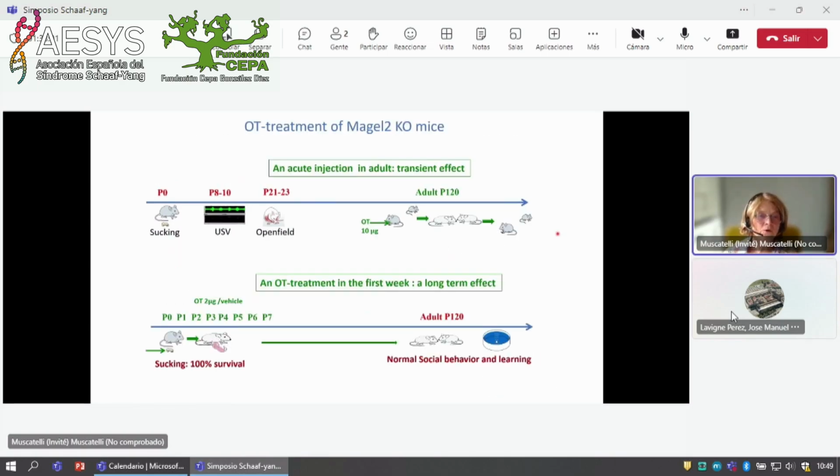So this is important because we also performed an administration of oxytocin at adulthood. It's an acute administration of oxytocin. When we do that, here with a social test, but we can do the Morris water maze test as well, we observe that just after the administration, at least 1 hour after, we can rescue a normal behavior. But 3 days after that, we lost this rescue. So it means that there is a transient effect with an acute administration of oxytocin at adulthood. But, as I said, an oxytocin treatment during the first week of life has a real long-term effect.